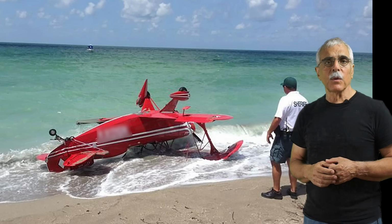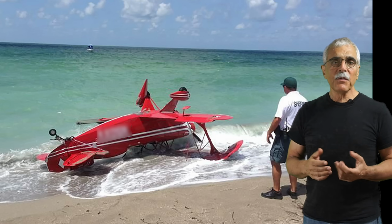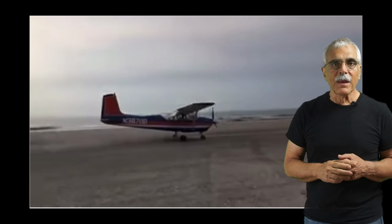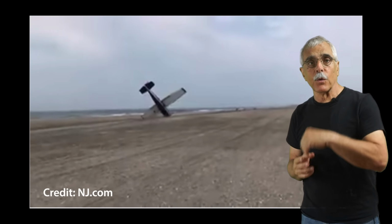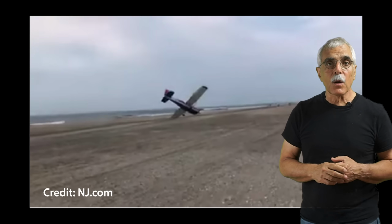Both people got out with only minor injuries. This is pretty typical of why they flip. The nose wheel digs into the soft sand and over you go. Well, this time not quite.